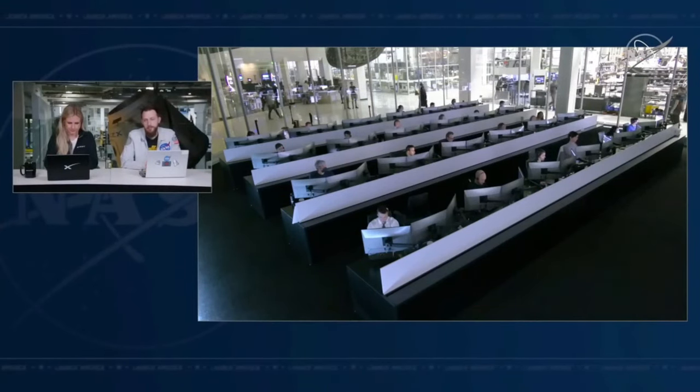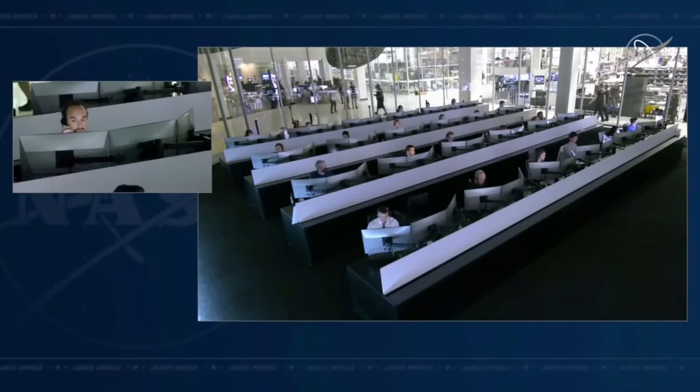Dragon, SpaceX on the big loop. Ground teams have pulled go for approach 2. Upon confirmation of crew readiness, we will enable the approach.